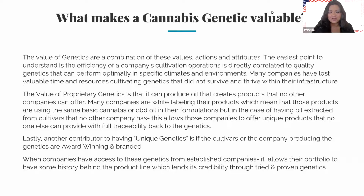Lastly, another contributor to having unique genetics is if the cultivars or the company producing the genetics are award-winning and branded. This allows for consumers to have a sense of trust in the product. When you have an award-winning company, for example, especially as this industry is getting started, you really had to go through word of mouth. And that's how most of the awards were being won, because great product was being put out there and the community dialed in and said, okay, this is a really great product. It's having a great effect on me. A lot of people are reporting the same things. And that's where you come up with the fact that award-winning companies and those types of products that are created for them contribute to the value of their genetics and what they can do for your brand.